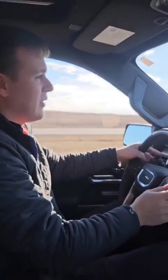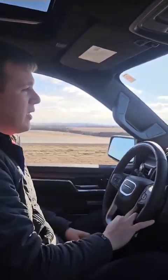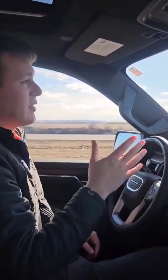blocking. So like right there, it's sensing a lane change. We're actually going to cancel that since that vehicle was going slower than the speed. And we want to take this exit.